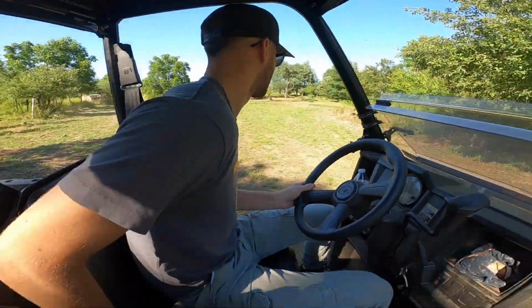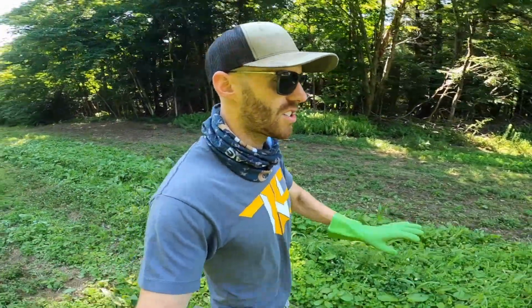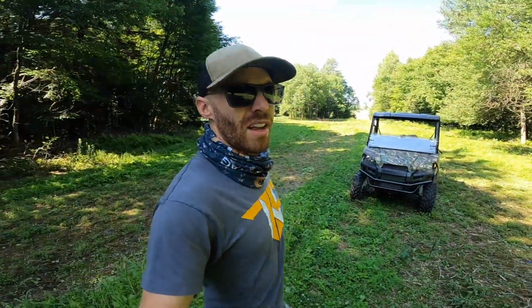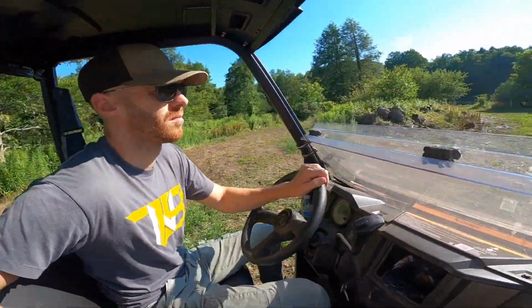But we're gonna plant this in like a week and a half. So if it's sunny for the next few days, hopefully this stuff starts dying off pretty quick. We got a pretty concentrated dose of Roundup in here, and we'll be ready to plant this in a week and a half or so. Turnips in the ground.